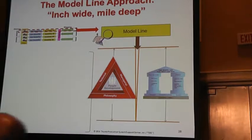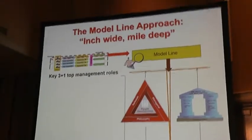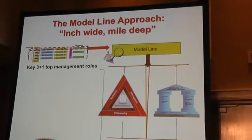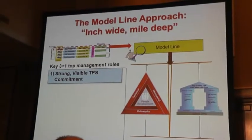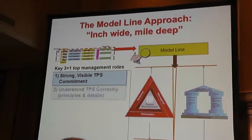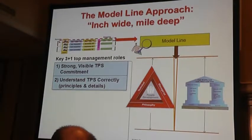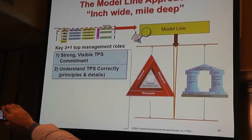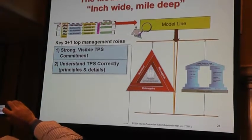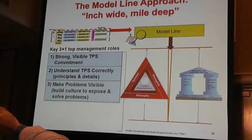The managerial role I'll elaborate on here a little bit. We call it 3+1. And we heard actually much of this in the prior presentation from General Electric. One, top management has to show very strong visible commitment. Two, understand TPS correctly, the principles and details. That means they must learn key elements well enough such that they can teach it. This is not a cheerleading function. Okay, this is a learning and development function.